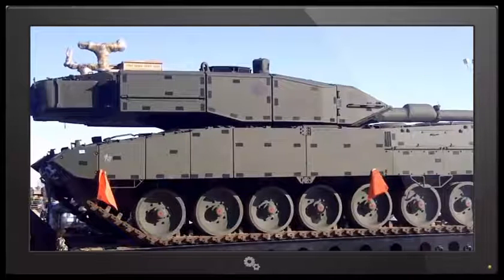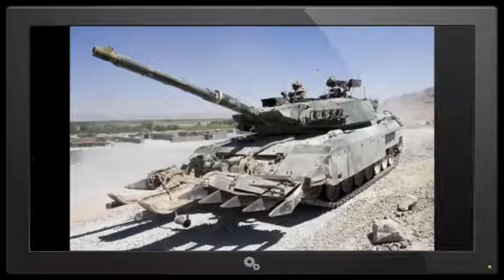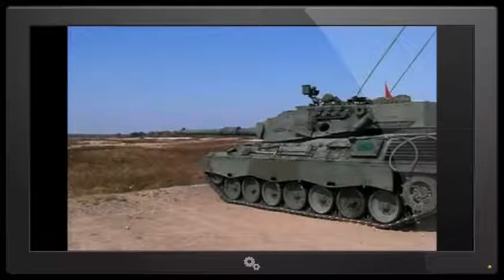Range is 500 to 550 kilometers, road cruise and off-road variants. So between 500 and 550 kilometers. So it's 100 kilometers less because it's heavier and more protected. So you get less range, but the trade-off is that you're better protected.